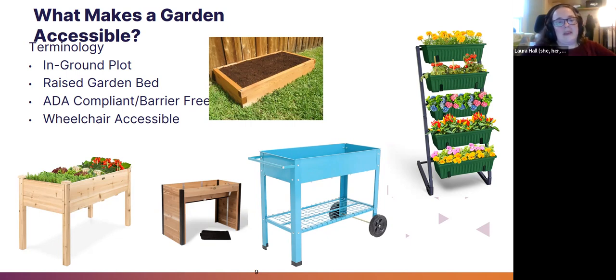I like this because I can access the garden bed on all sides, and I feel like the legs, because they make up the whole side of the garden bed, are much more sturdy, and I'm less likely to knock into it or knock it over. So those are some differences. There is definitely a price difference in these two. The first one, you can get a garden bed like that for about $100. The other ones are looking more at like $200 to $300.